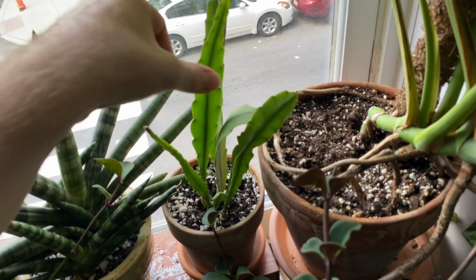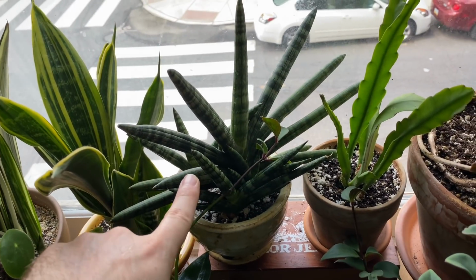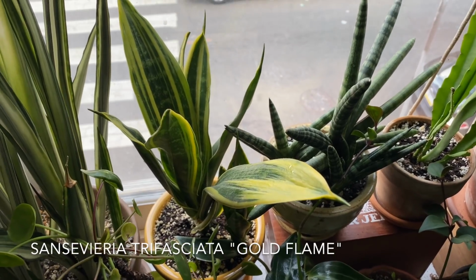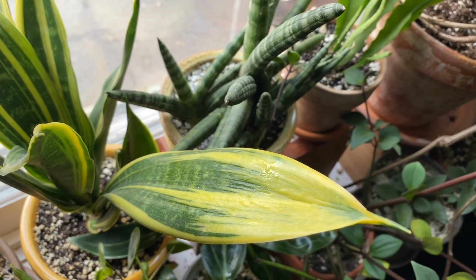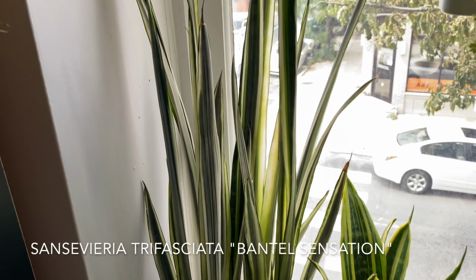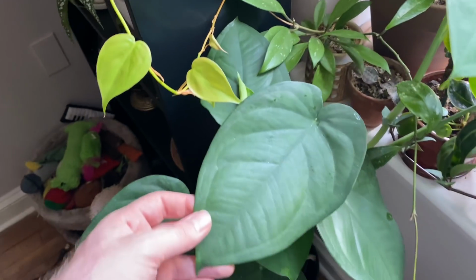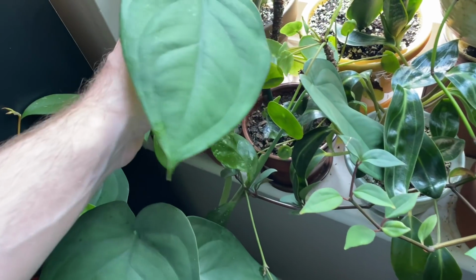And then Epiphyllum ackermannii. This is Sansevieria cylindrica Bonsel, Sansevieria trifasciata Gold Flame. You can see that pretty interesting variegation for as far as Sansevierias go. Sansevieria trifasciata Bantel's Sensation, quite lovely as well. There is a Hoya pubicalyx, pink silver. And this is my Syngonium chiapense right here. Really lovely. It's kind of working its way over into the window, blocking some of my plants.